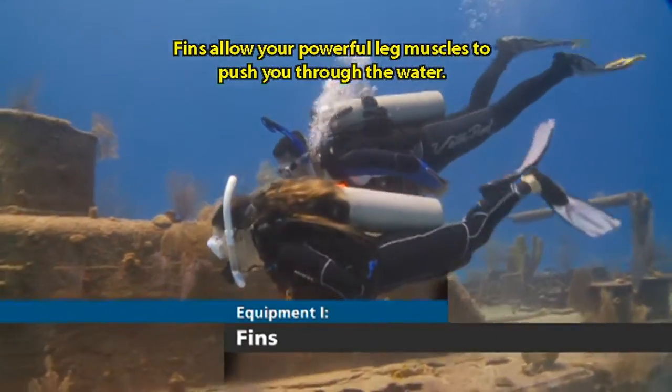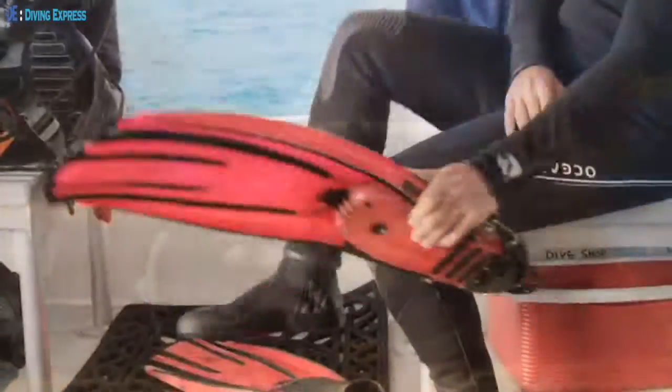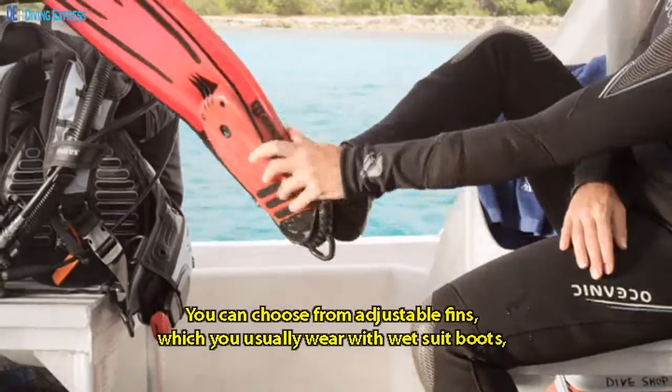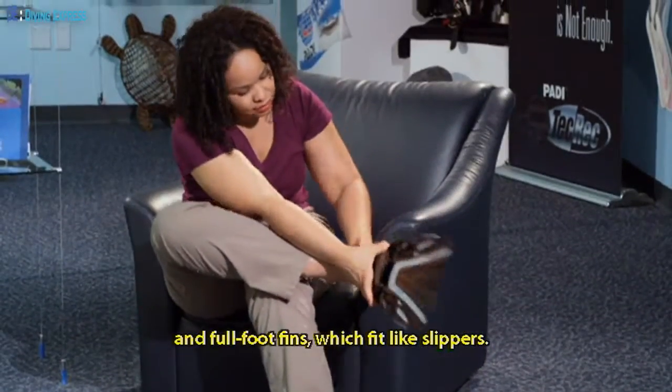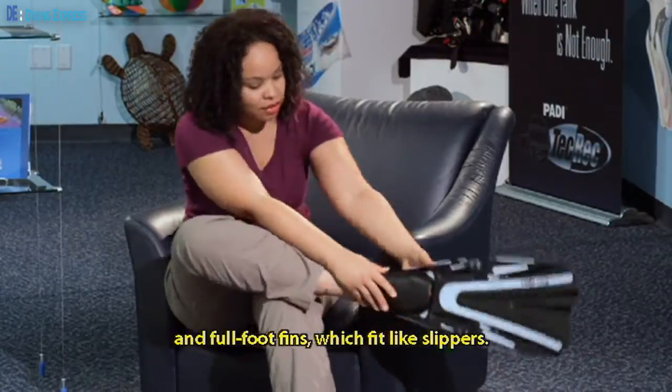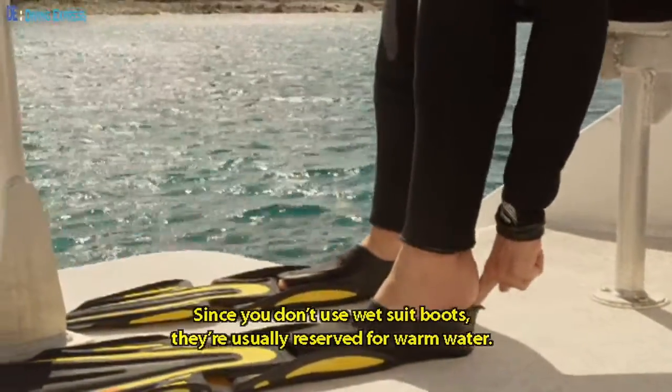Fins allow your powerful leg muscles to push you through the water. You can choose from adjustable fins, which you usually wear with wetsuit boots, and full foot fins, which fit like slippers. Since you don't use wetsuit boots, they're usually reserved for warm water.